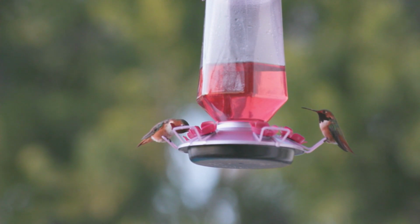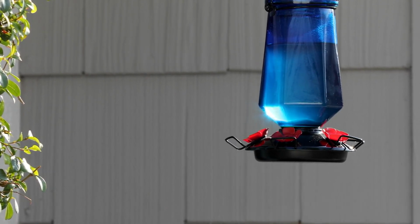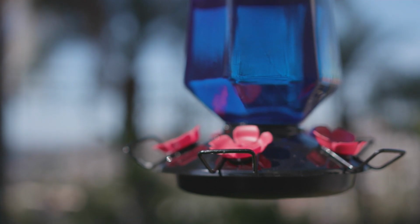So put it out there. They're attracted to the bright red color and the hollyhock mimic flowers that we have on here. They have the perches so they can rest while they're feeding. So they really do a fine job of attracting the hummingbirds. I like to put these up nice and close. When I first got them, I put them all the way out in my yard.